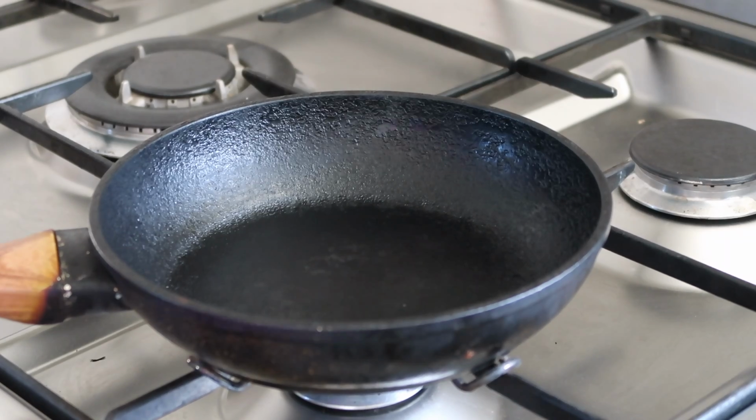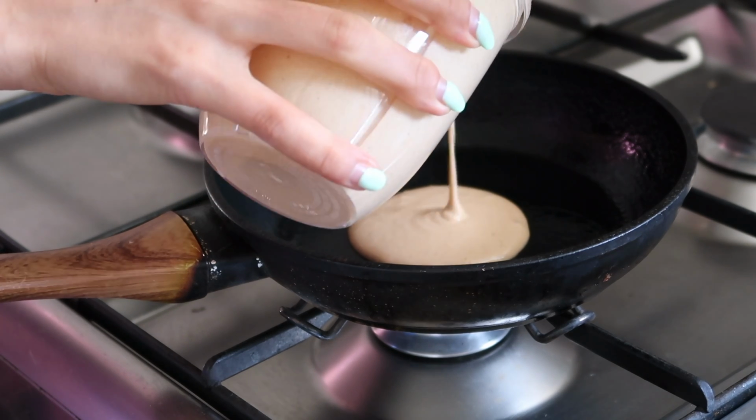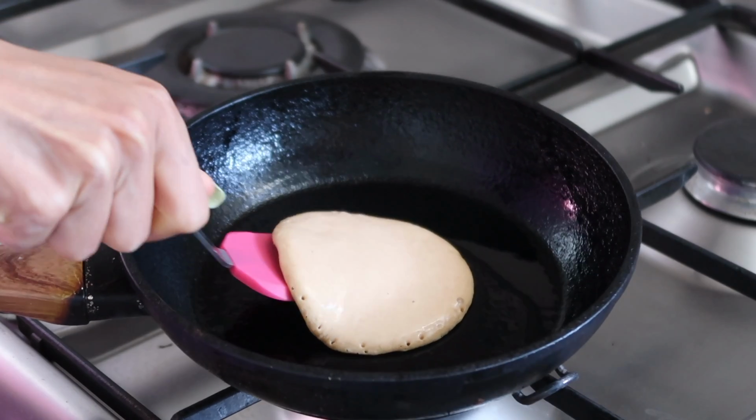So then you just heat up a non-stick fry pan or put a little bit of spray olive oil if you need to, and then just cook them up.